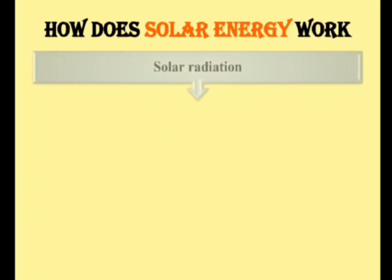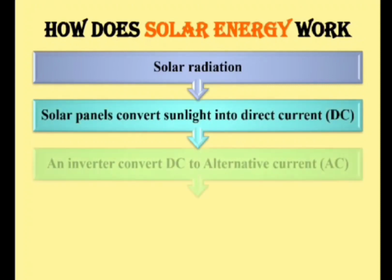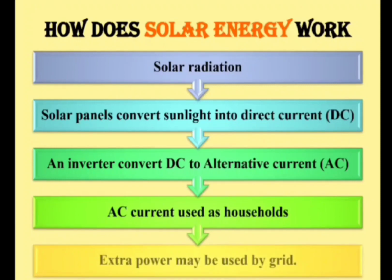How does solar energy work? Solar radiation comes from sunlight and falls on the solar panels, which convert the sunlight into direct current. Then an inverter converts this direct current into alternating current, and the alternating current is used for household purposes. The extra power may be used by the grid.